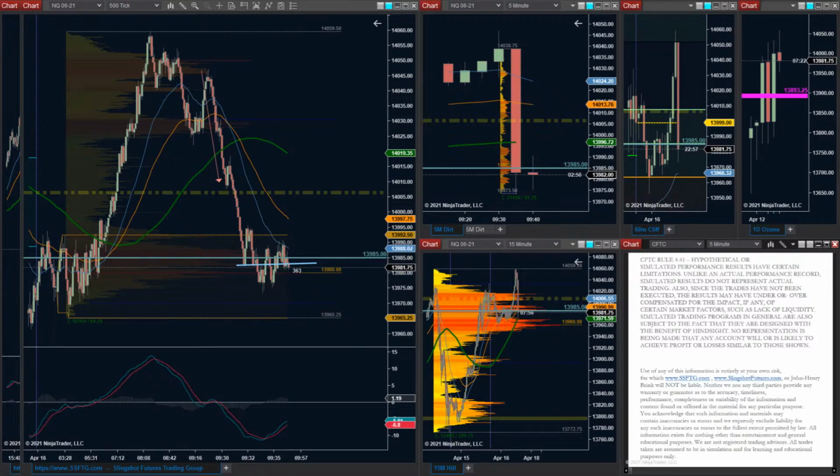Bear bars back to the downside. Still watching this 980 zone. Oh, holy cow. Bounced straight off of it. Buyers definitely demonstrating an attempt to try to reverse this market back up again.